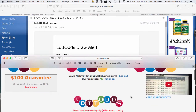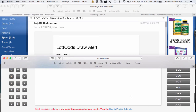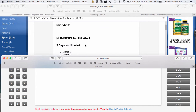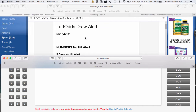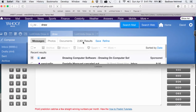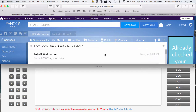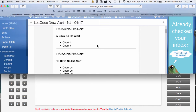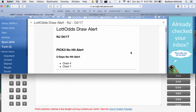So if you remember last time when I showed you, if you look at the chart, here's New Jersey. This is New Jersey draw alert. Actually, that's New York. Let's see, where's New Jersey? Let's use that first. All right. This is New Jersey. Okay, so New Jersey we had here, look, charts 4 and 7, and this came in today at 6 a.m.